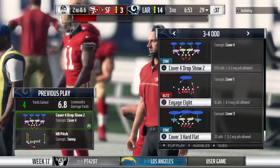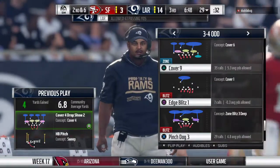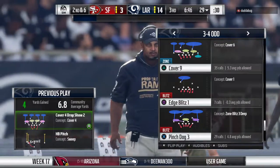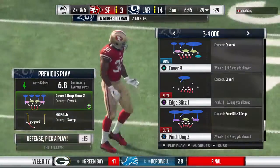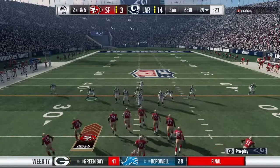Yeah, give him 4 yards there. It'll be 2nd and 6. Tough running there. That's a hard-earned 4 yards. Yeah, those are the unsung kind of runs. They don't fill up the stat sheet, but they do set you up in good position on second down. 6 yards here to go for the offense on second down.